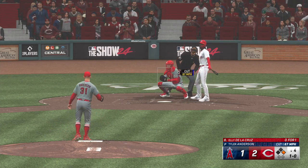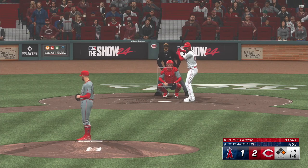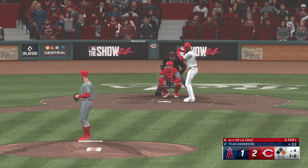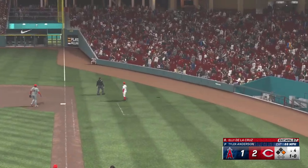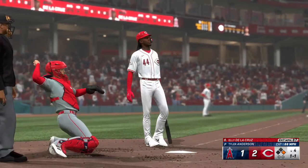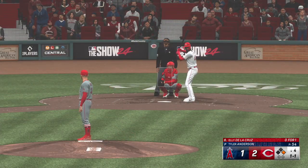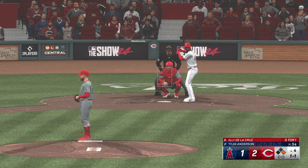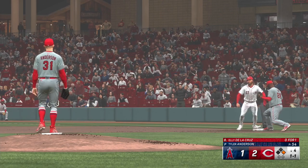De La Cruz stands in now, looks at that one inside. The kick and the pitch. Runner goes. And there's a foul ball. Runner at first with no outs here. Now snap throw to first. And he dives back in safely.